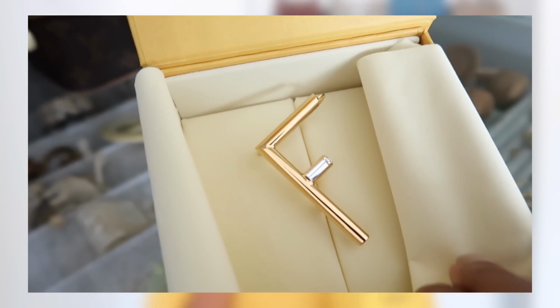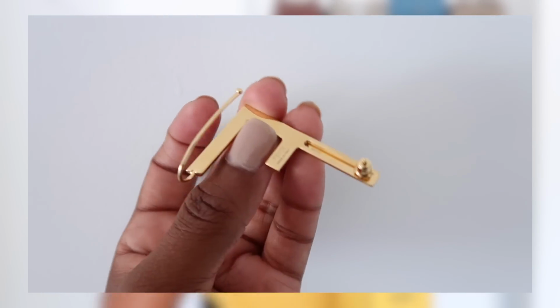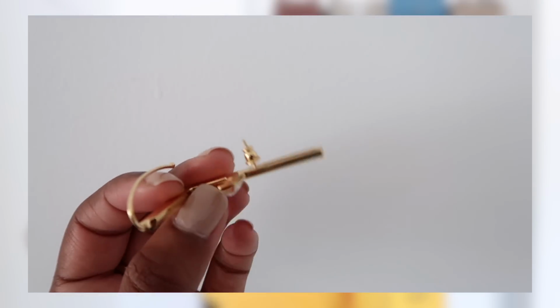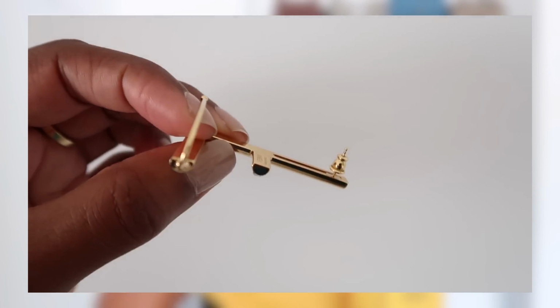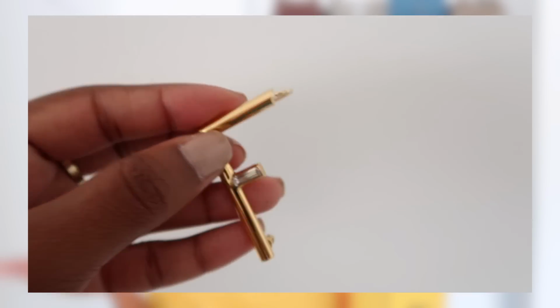Now, what is great about this cuff is that it just hooks around your ear, but also this part that goes through your hole is movable. So if you have different holes going up your ear, you can put it in any hole. It can adjust, which I think is incredible that they even thought of that. And I absolutely love it.